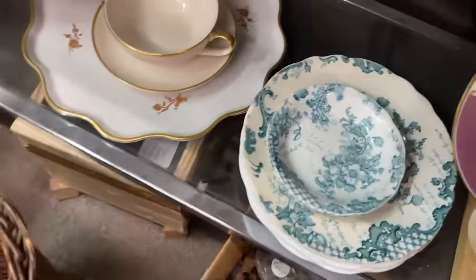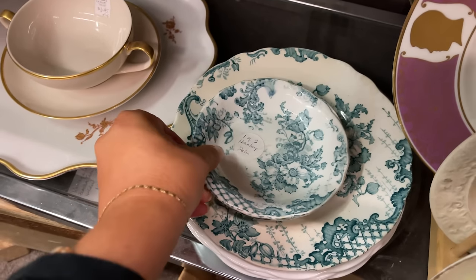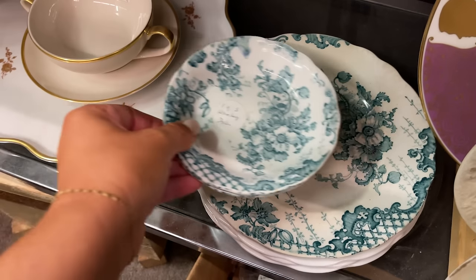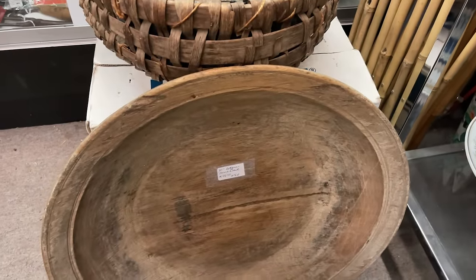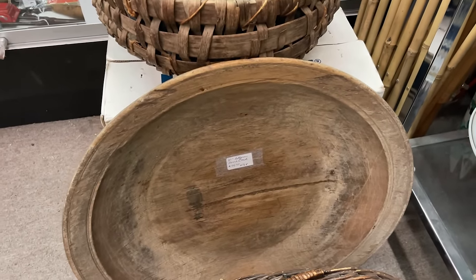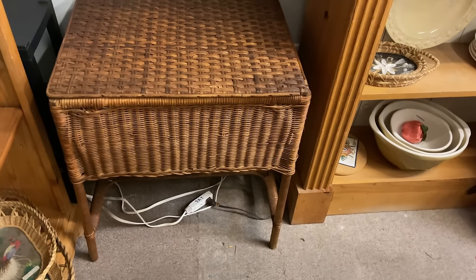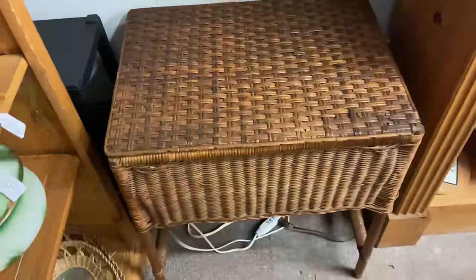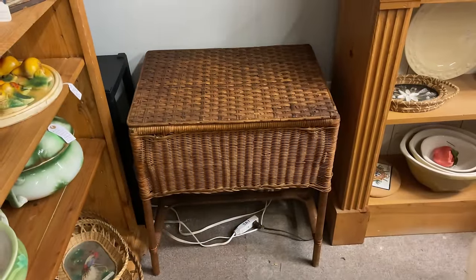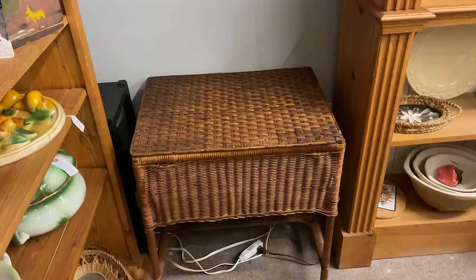Ooh, look at these too. Those are gorgeous. This dough bowl though. I feel like I saw that last time. Oh, that's gorgeous. I love it. This rattan little table is really pretty. I can't find a price on it, of course. I feel like that's always my luck. But for some reason, I'm really drawn to it. I think it's really pretty. I'm really into rattan right now.